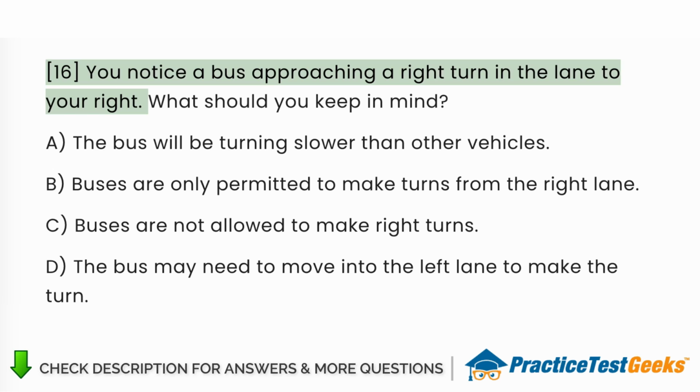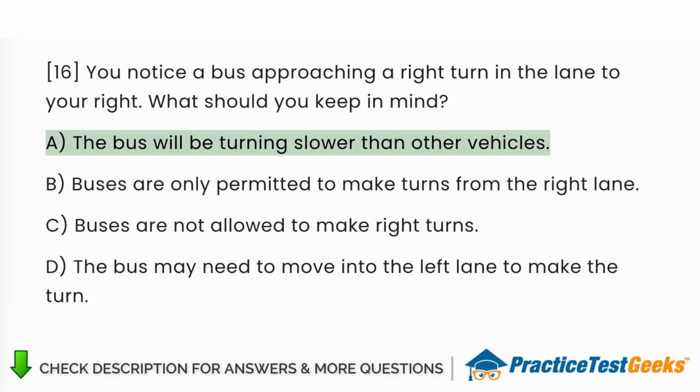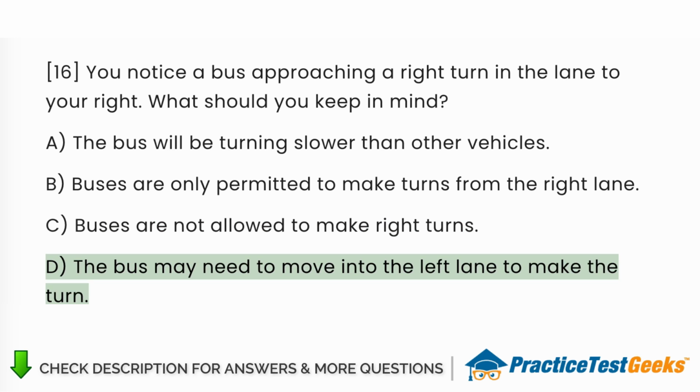You notice a bus approaching a right turn in the lane to your right. What should you keep in mind? A. The bus will be turning slower than other vehicles. B. Buses are only permitted to make turns from the right lane. C. Buses are not allowed to make right turns. D. The bus may need to move into the left lane to make the turn.